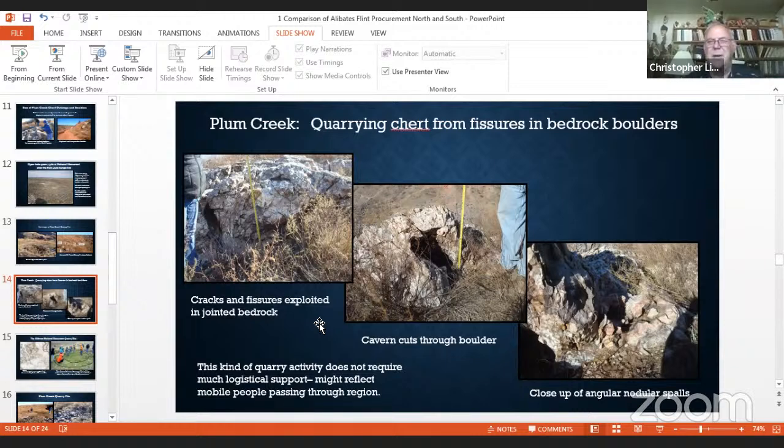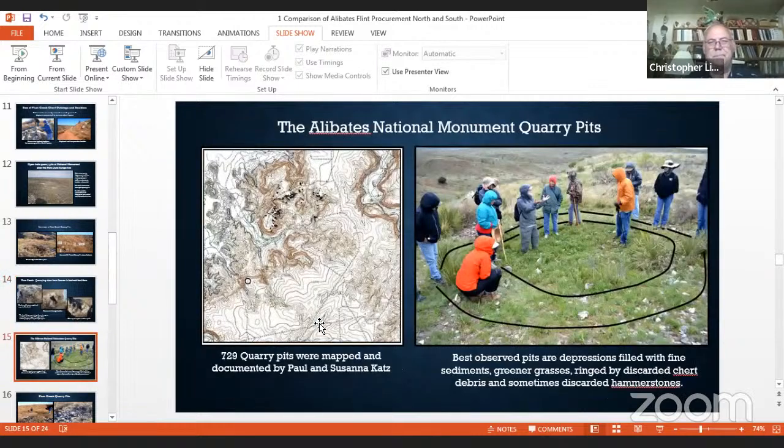So the lower right picture again shows the fractured nature of the chert and how it'd be fairly simple to take a flake or a piece of wood and pry out tabular pieces for manufacturing. No doubt in my mind, this kind of quarrying behavior is probably conducted by nomadic people passing through the area. You don't have to have a lot of logistical support of people digging holes to obtain this kind of Alibates material for use.